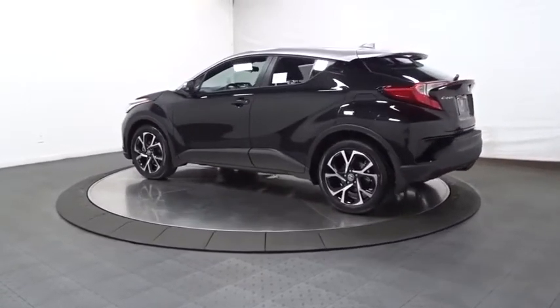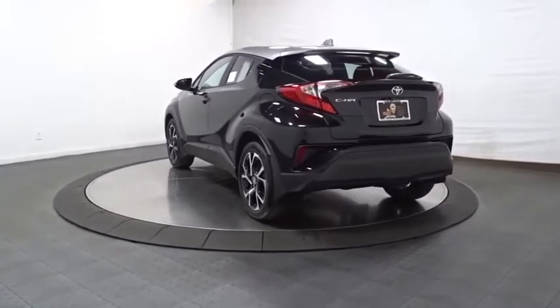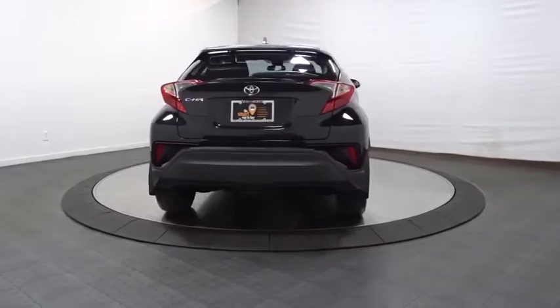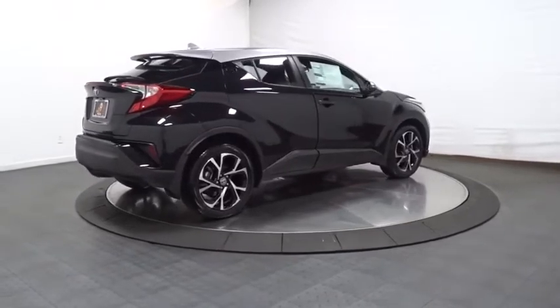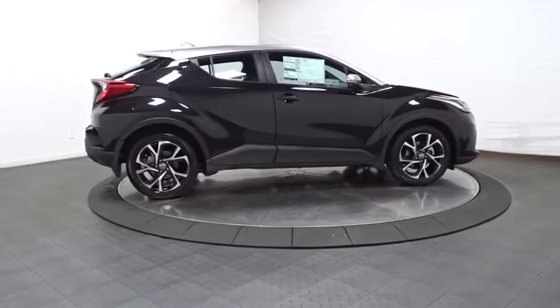This vehicle has less than 100 miles. Here are some of this vehicle's great options. Backup camera, keyless entry, front wheel drive, trip computer, clock, brake assist, tachometer, outside temperature gauge, cloth seats, body color door handles, engine immobilizer, power rear window sunshade, low tire pressure warning.